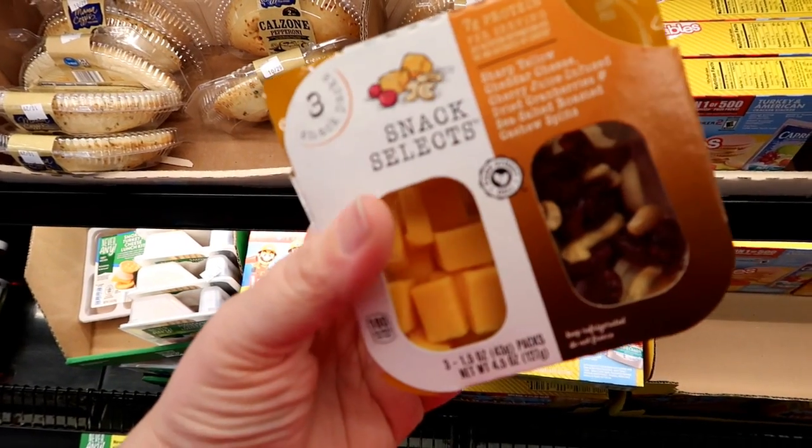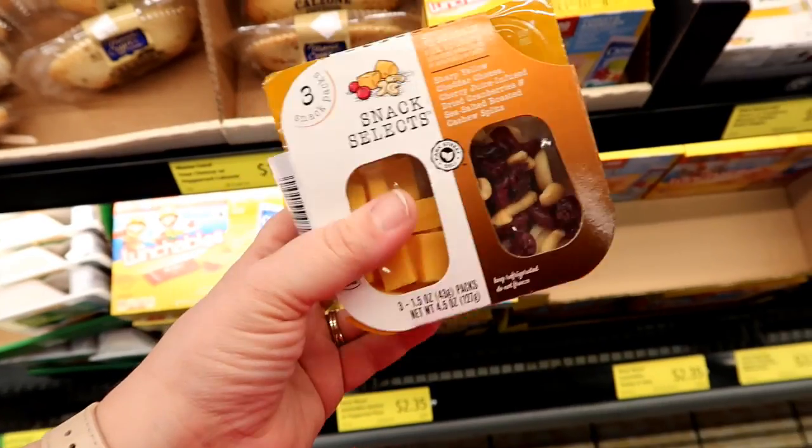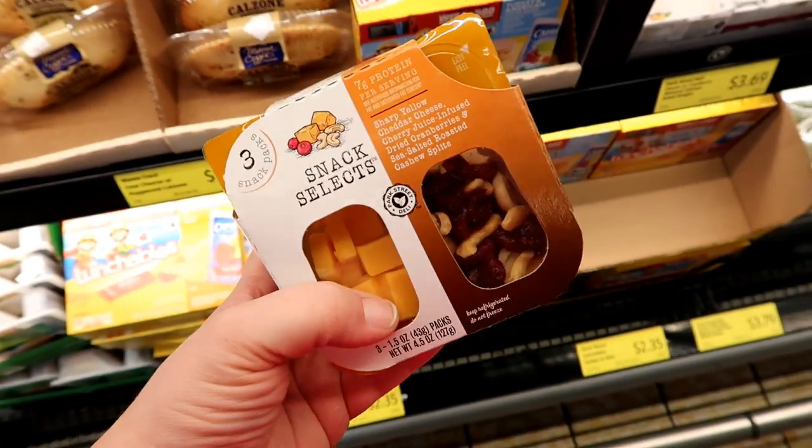The snack packs are comparable to the Sargento ones. They come with cheese and nuts and fruit. I think I'm going to grab one of these for Kira because she really likes them.